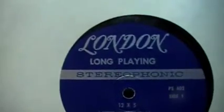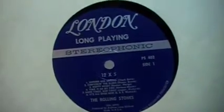And of course 12 by 5 came out in stereo as well. Most of the stereo ones they're blue labels with London in a box, but this is an open London, London in script, 12 by 5. Not as common, this particular label variation.